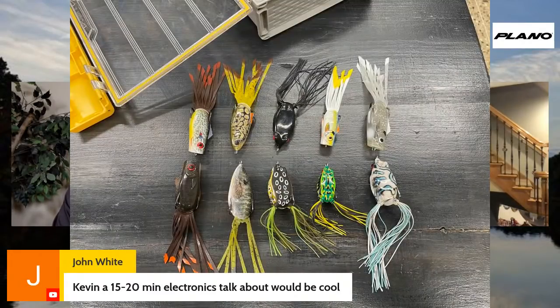There's a lot of different styles now. I think we got a slide that shows some of my favorite ones that I use. I mean, there's popping frogs, there's walking frogs, and there's the standard frog. So my favorite in open water is that popping frog there on the left. It really walks. It displaces a lot of water, makes a lot of sound. You can fish it super slow, or you can make it more aggressive.